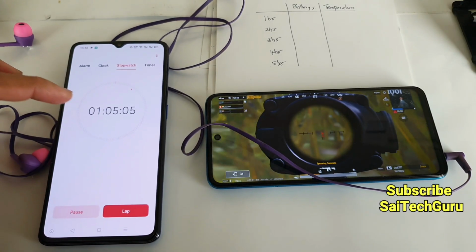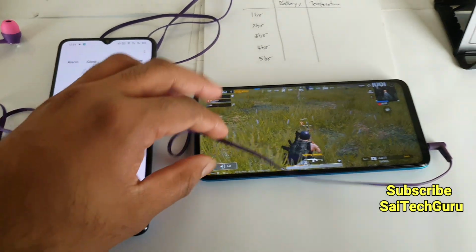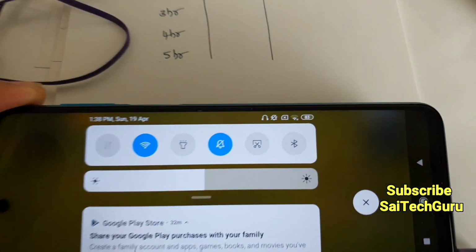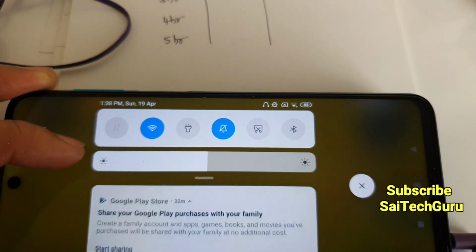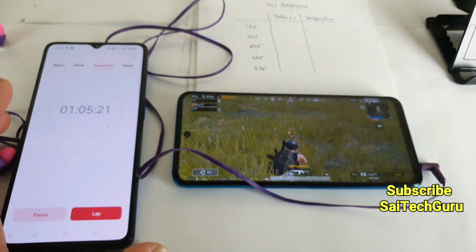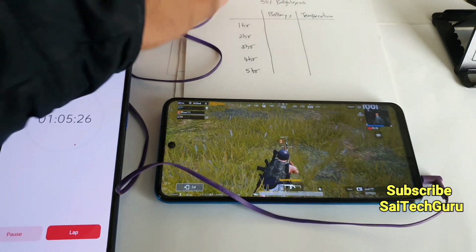So as you can see, friends, it's been 1 hour 5 minutes. Sorry, friends, I lost track of the time. So let me show you the battery percent, how much it is in the phone right now. As you can see, friends, it's 83 percent. So that's for 1 hour of playing this PUBG gameplay with smooth and extreme settings, friends.